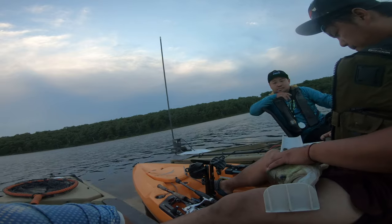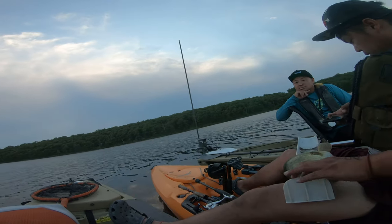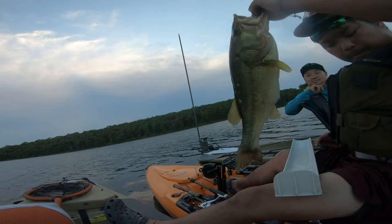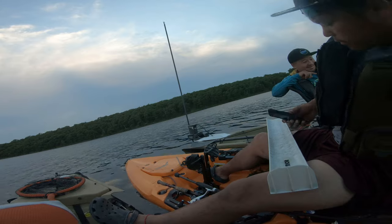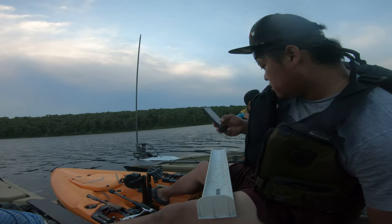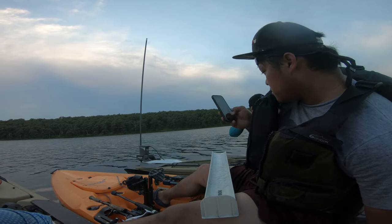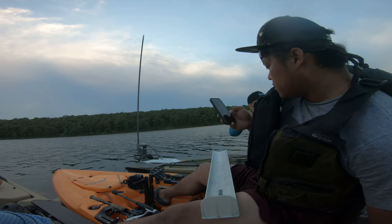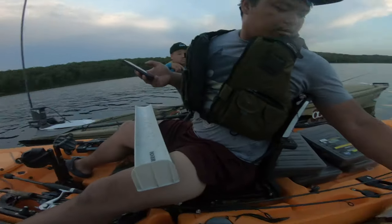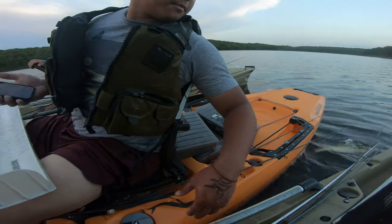Alright, you good? Damn, freaking nuts, dude. That's a giant. That's a giant for this lake. I haven't heard anybody say anything this big about this lake. And then you pull out something like this. It's like, oh shit. Make sure it looks good. The identifier is like perfect. Yeah, that's good. That's a good last fish, though.